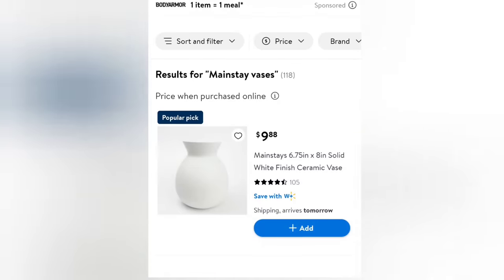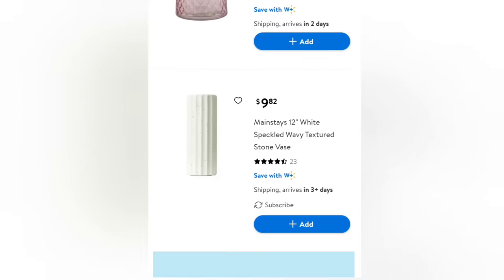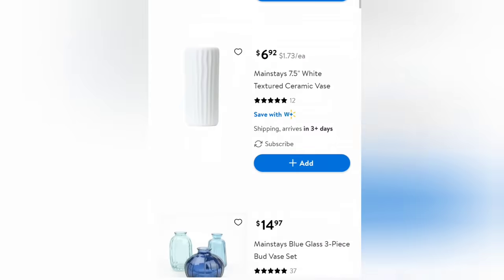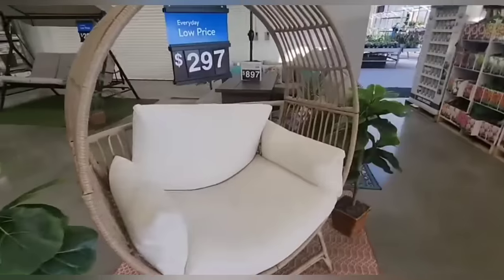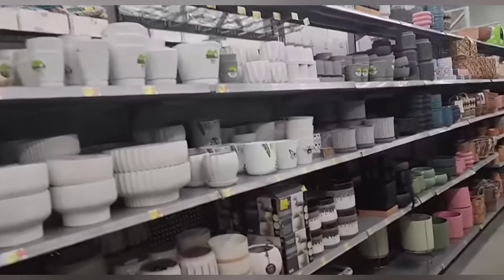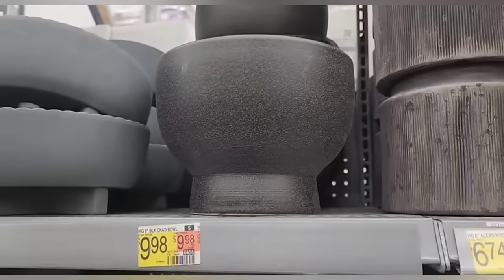The Mainstays brand at Walmart has a great selection of vases. You can do a glass vase or a ceramic vase, but all in all, these prices are so inexpensive that you'll be able to change them out, add flowers to them, and do different designs and styles without breaking the bank. And don't forget to visit the outdoor section of Walmart, where you can find a variety of planters that you can use indoors or outdoors. They look just like some of the Pottery Barn pieces as well.